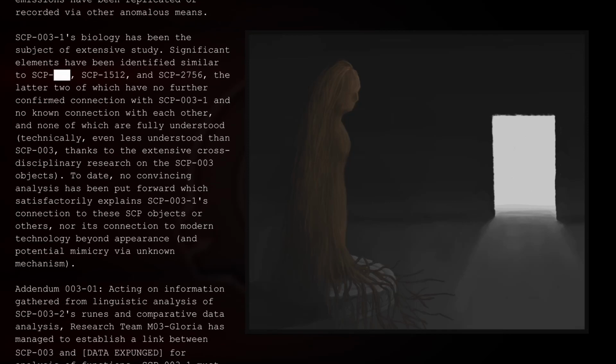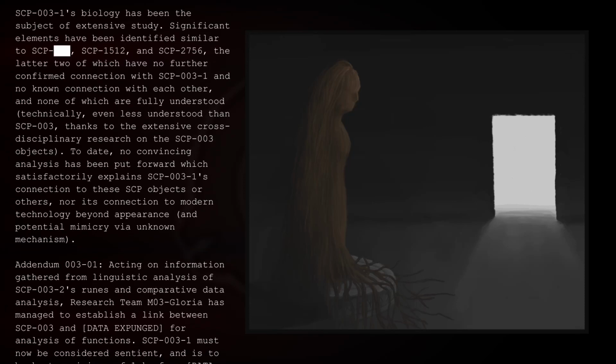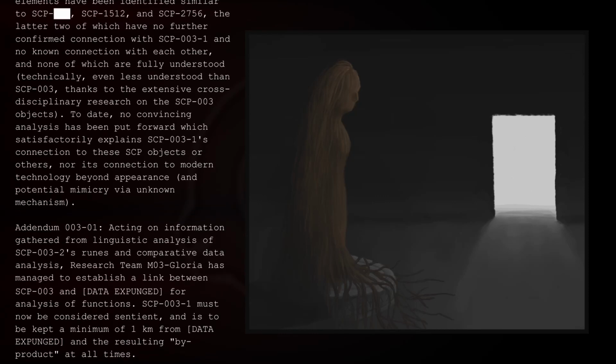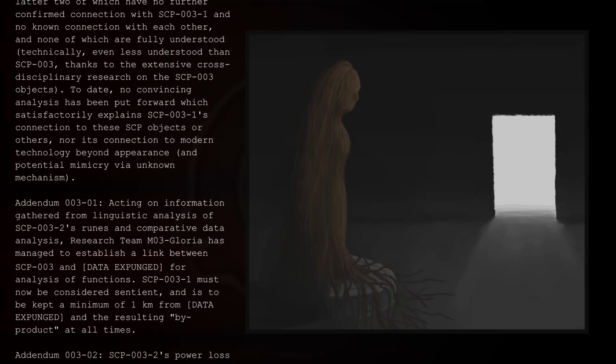To date, no convincing analysis has been put forward which satisfactorily explains SCP-003-1's connection to these SCP objects or others, nor its connection to modern technology beyond appearance, and potential mimicry via unknown mechanism.